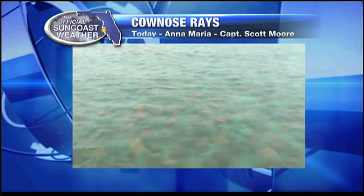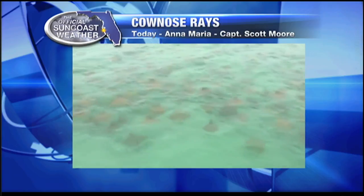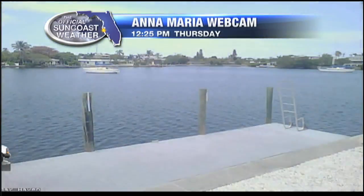The migration pattern of the cow nose rays is not really well understood. However, their biggest predators are the shark and cobia. So when you see a lot of these around, you could see a lot of sharks too in the water. They use their fins actually to move the sand around so they can find oysters and mollusks. That's what they eat on.